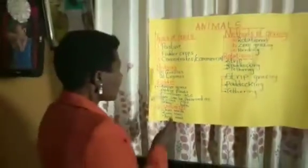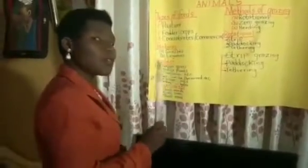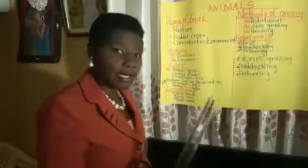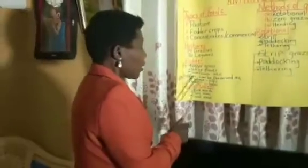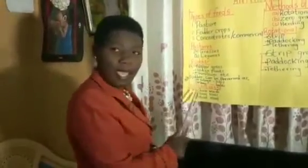Then secondly, we talked about fodder crops, that they are cut and taken to where the animal is. The animal doesn't feed on them directly. And so we have napier grass, maize plants, sunflower, and many others. Fodder crops can be preserved as silage or hay.